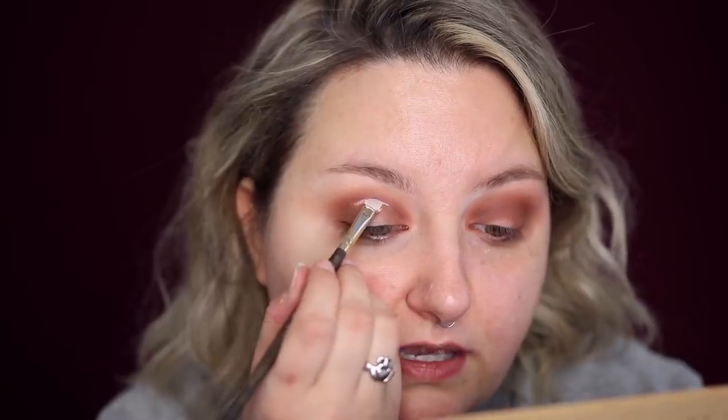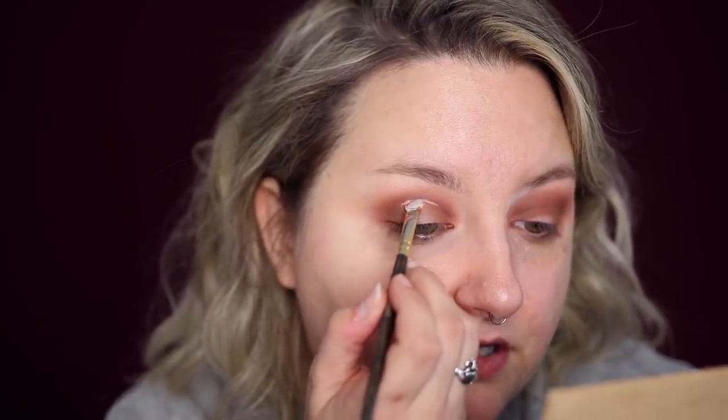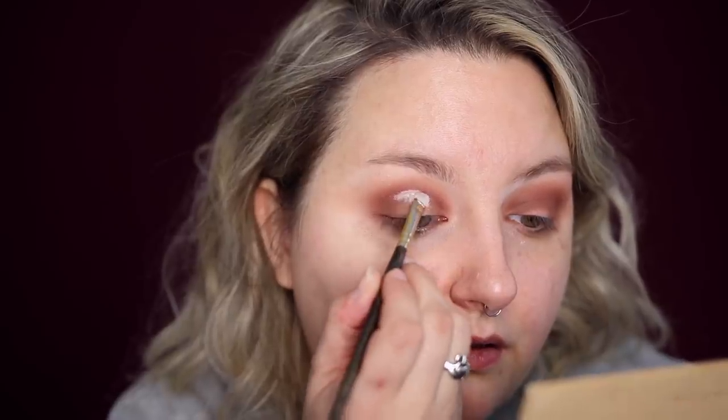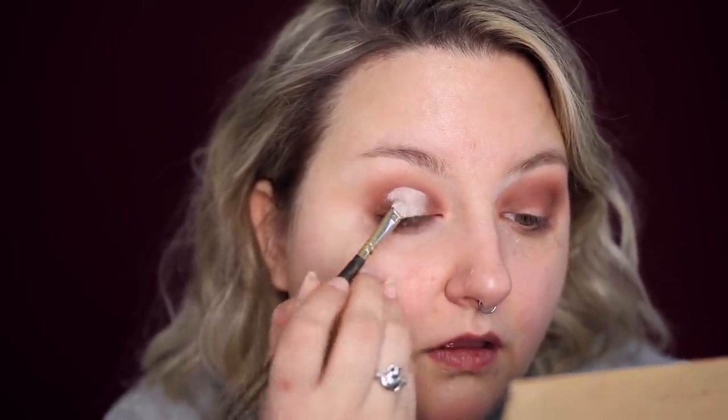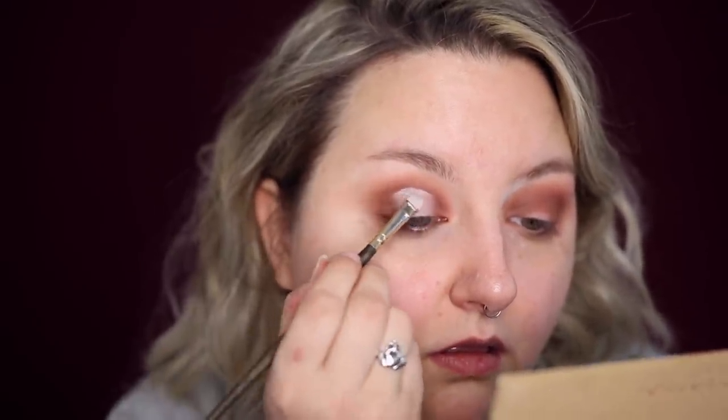I feel like it works fine, but the issue I have with it is that you can't use the brush shape to your advantage as well. When you use the other brush that I have, it's got that flat top, so you can just really stamp it on. Kind of what I used to do.